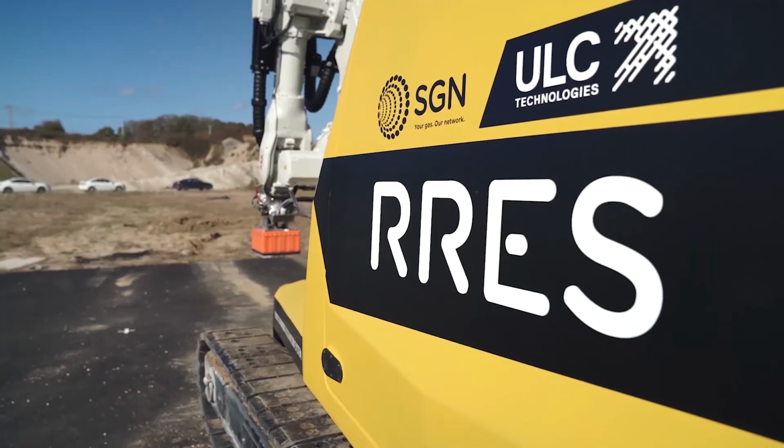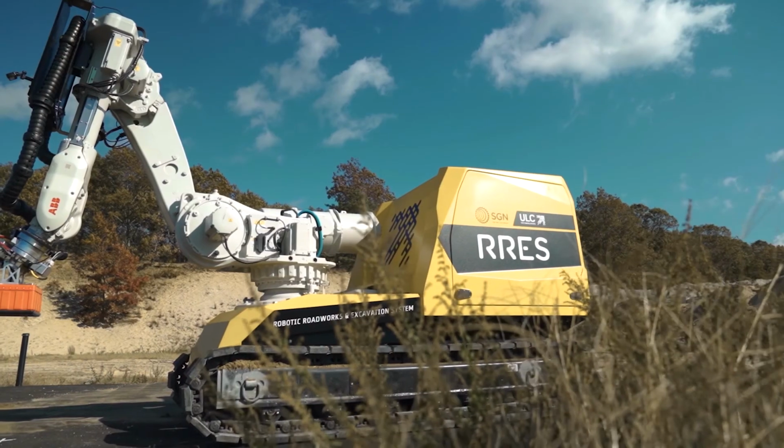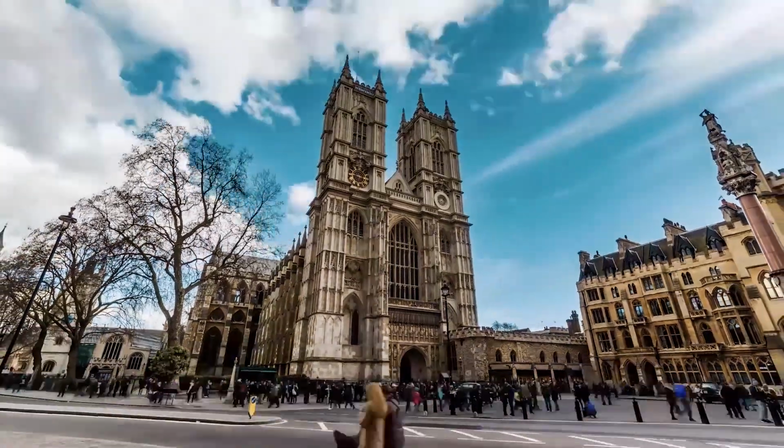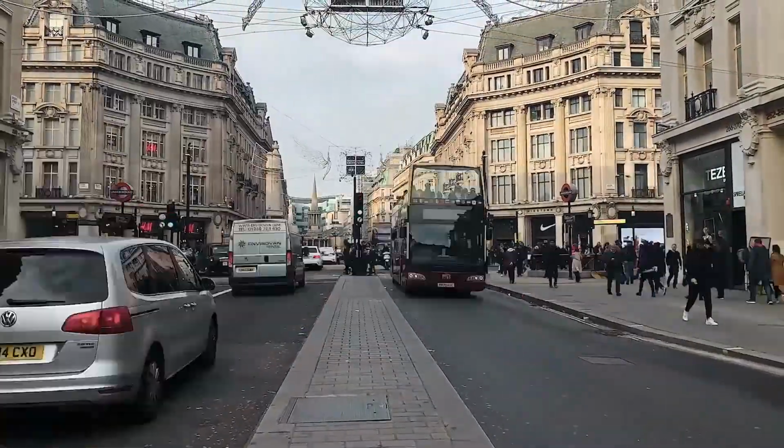The robotic roadwork and excavation system addresses three main problems for gas utility excavation work. Inherently risky operations that have the potential to have an impact financially, an impact to the environment, traffic disruption, and significant CO2 emissions created by large and heavy equipment, and the risk of damaging unknown third-party utility infrastructure. This can lead to loss of supplies, disruption to customers, and the potential for significant risk or injury to operatives.